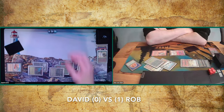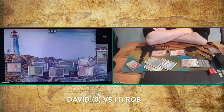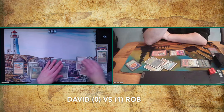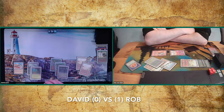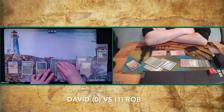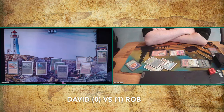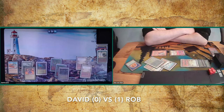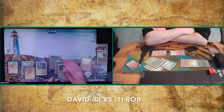He's back to 15. And this is also good news for Rob because it means you can use your Coffin again next turn. But I also understand this decision by David. But it's going to be tough to deal here with the Coffin as well. There's an Urborg. Really curious to see what David's going to do. He's got a little bit of time with that life gain.